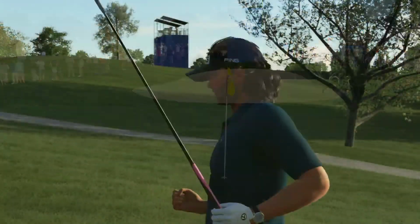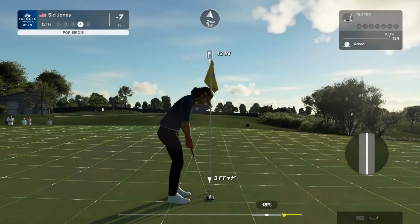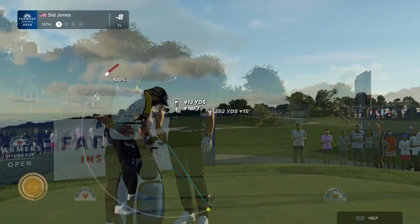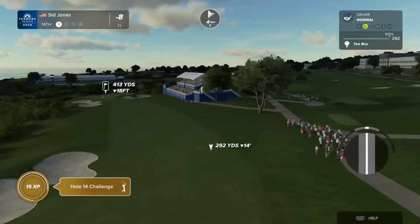What a shot! Almost went in the bucket. And they'll tap this in for birdie. He finds himself in a share of the lead. Let's begin the 14th.